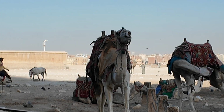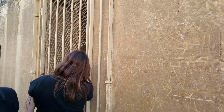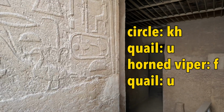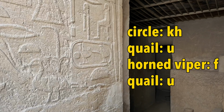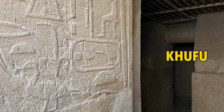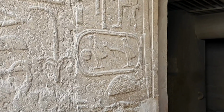Poor thing's working hard. So this is the only inscription of the king that commissioned it. Yes, we have the mention of the pyramid's king, Khufu, here. We have the first cartouche for King Khufu. The small bird here is called W, and this sign is called Hu, or Ha. Hu, and the small snake with 2 horns is F. Khufu. That's the cartouche of the king.